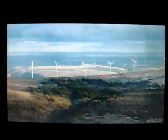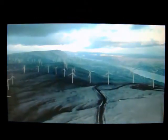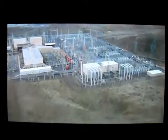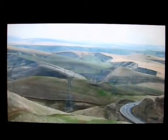And is it continuing to grow? On average, wind is growing 30% a year, every year. But keeping up that pace could be tough. Many of the best untapped wind sites are far from existing transmission lines. Getting the power to customers is a challenge. But here, in the Columbia River Gorge, there are already over 15,000 miles of transmission lines.